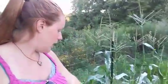There you go. These are our peaches and cream corn, and some of the ears look to be ready, but I'm going to give it a little bit more time because it does look like the other ears still have some time to go. But that is pretty much the garden in a nutshell.